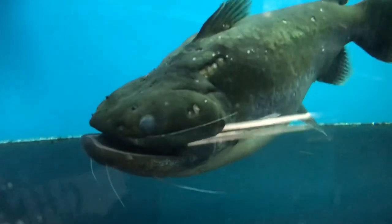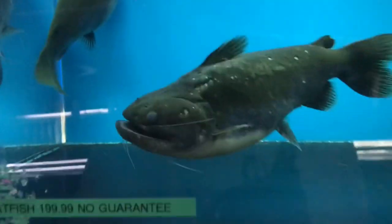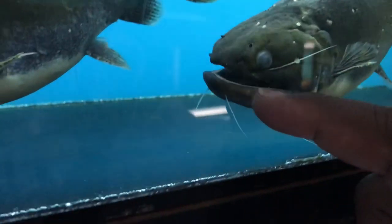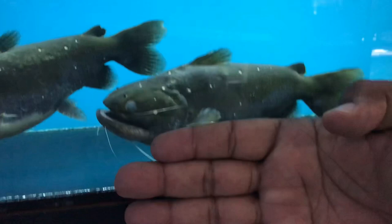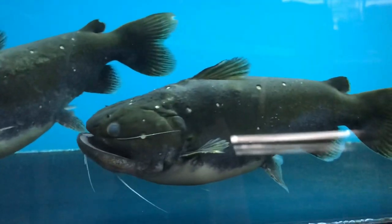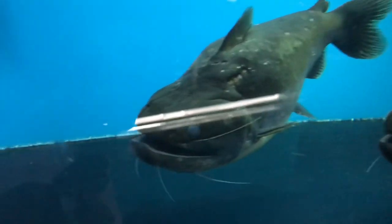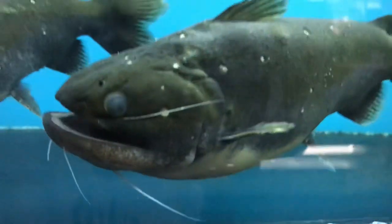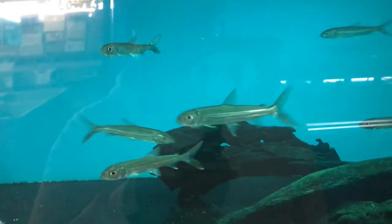Hey, Mr. Gulper. Look at these fat boys. Three of them. Oh my God. Look how big their mouths are. These things have got to be about 8 inches. These things are monsters. Talk about Goliaths right here. That mouth and that belly expands to where they can eat a fish bigger than them. All right, man, can anybody tell me what these are?